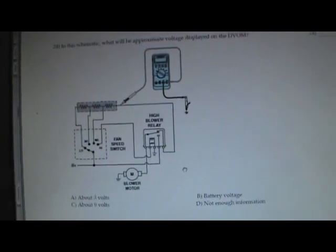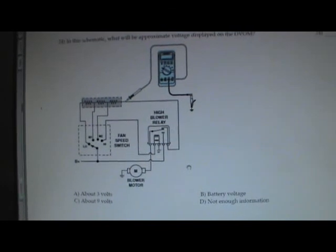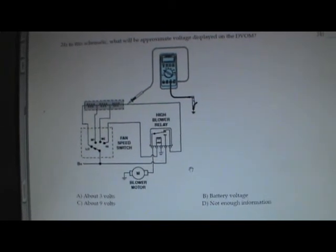You might notice when you move it all the way over to high, see that little arrow? You're basically going to be directly energizing the coil on that relay, and it's going to pull it down.